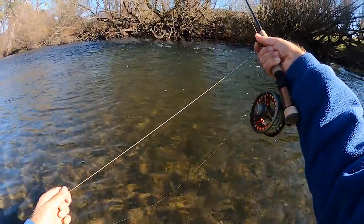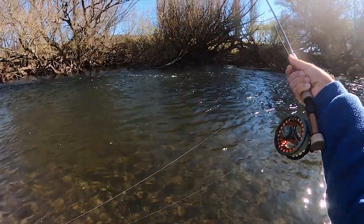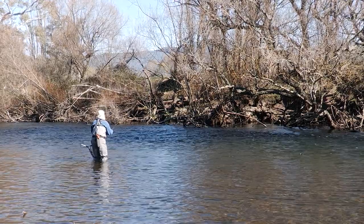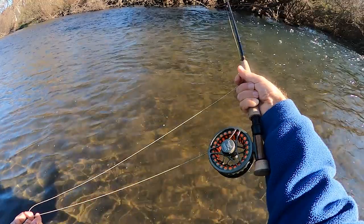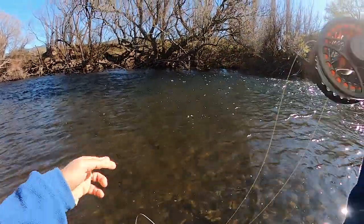This zone at the top of the pool, where the riffle starts to deepen into a little bit of a bucket, is often a hot spot for fish. The riffles produce most of the aquatic insect food that comes down into the pool, so it's a natural spot for fish to queue up. Here's one.